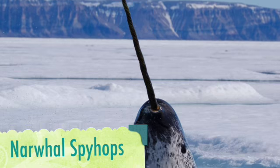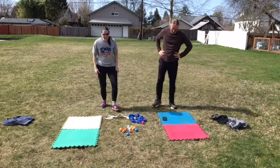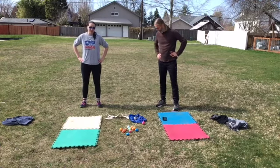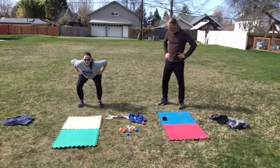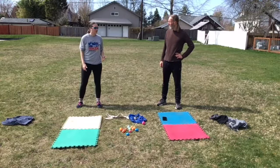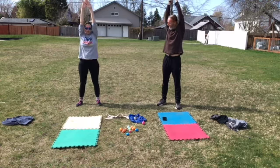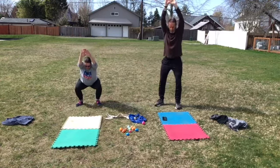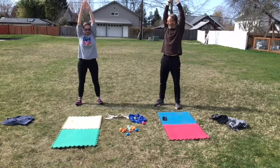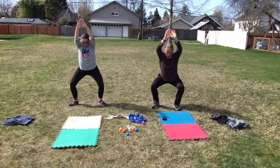April 10th is Narwhal Day. So we're doing narwhal spy hops. Okay. These are going to be a little bit different than normal. So normal spy hop is we can do a squat and then jump, or squat and come up overhead. But this is narwhals. So we're actually going to keep our hands pointed like the narwhal, the unicorn of the sea, coming up. So this is almost like an overhead squat. And coming up onto our toes. So, all right, squat up onto our toes.